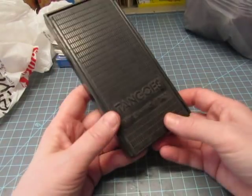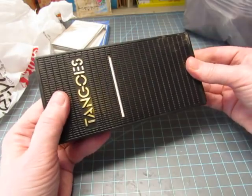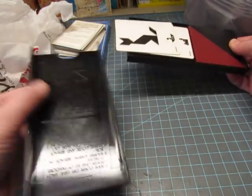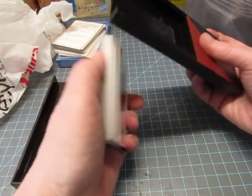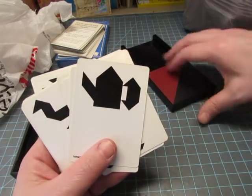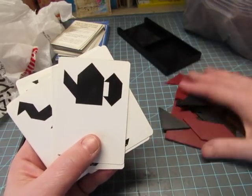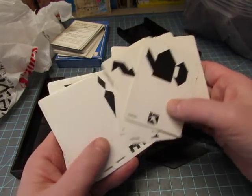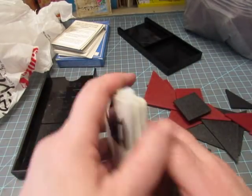And then this game I thought looked really cool. It's in a nice plastic case, but she still only charged me 10 cents. But I just like these cards. You take these puzzle pieces and make these shapes out of them. So I just thought the cards would be fun.